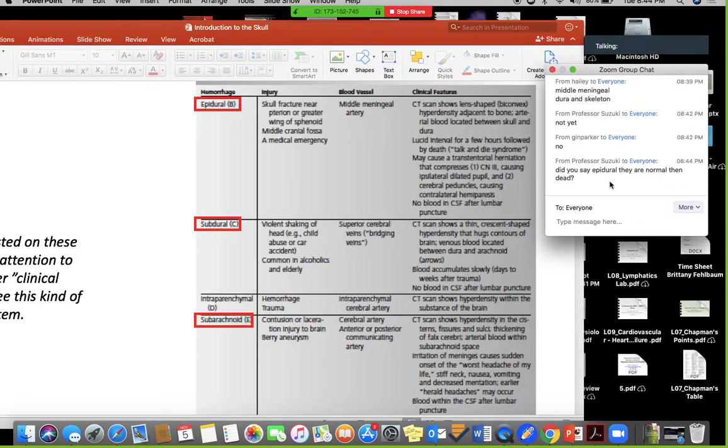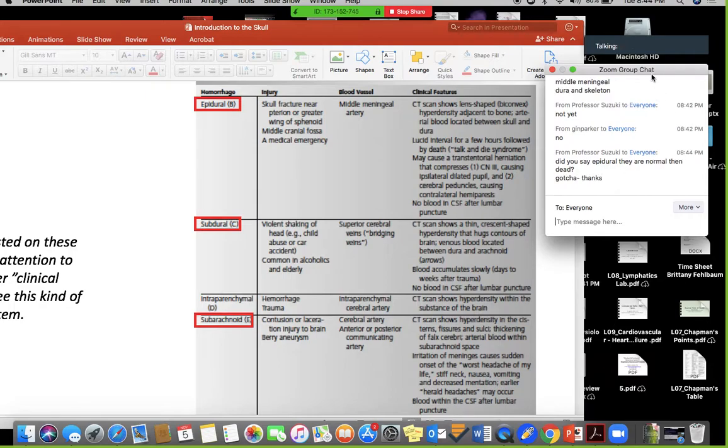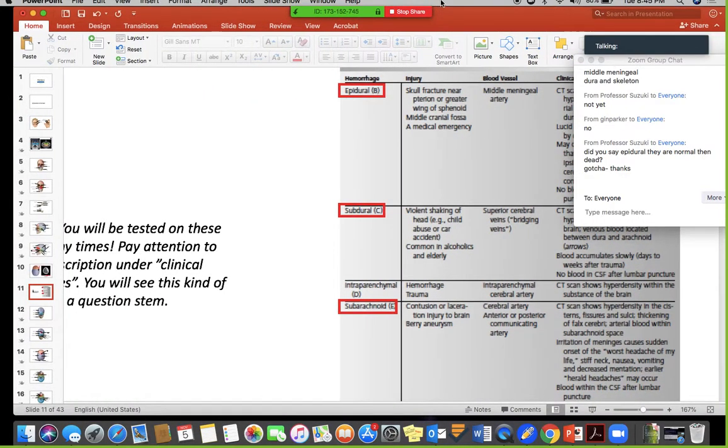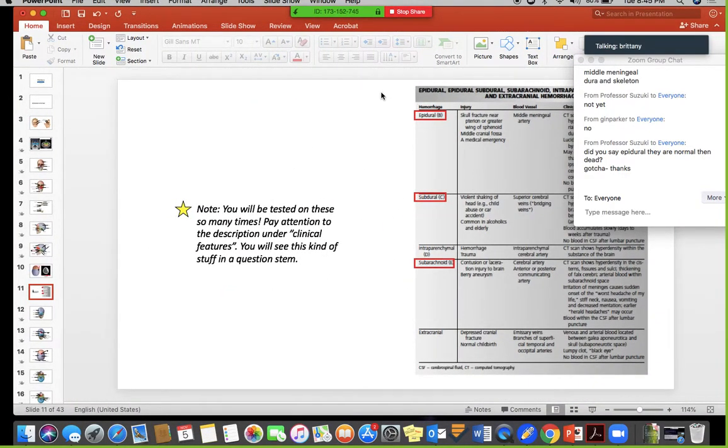Basically, yeah. And that's why they call it talk and die. They will seem normal for a while, and then all of a sudden, they're dead. Yeah. And tomorrow, Dr. Chestnut is going to give you the CT images that go along with these three, and they all look different. So you want to be able to associate the image with the type of bleed too. Okay, but yeah, if you know these well, it's going to get you points on points because this always comes back in EPC and MSK and neuro.